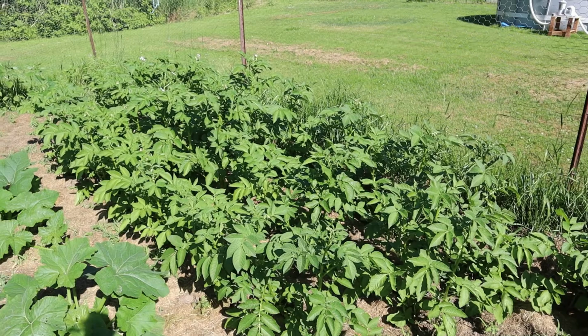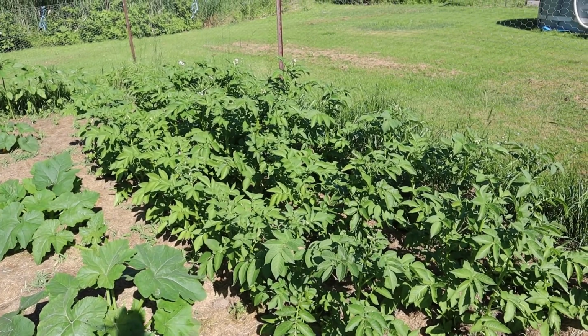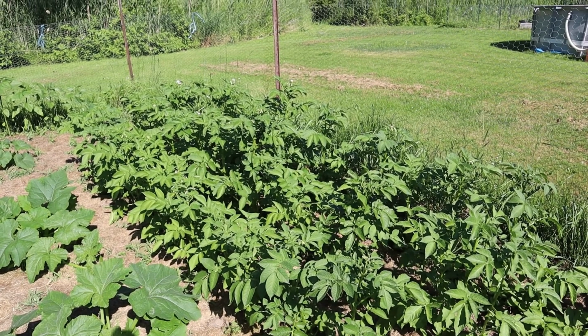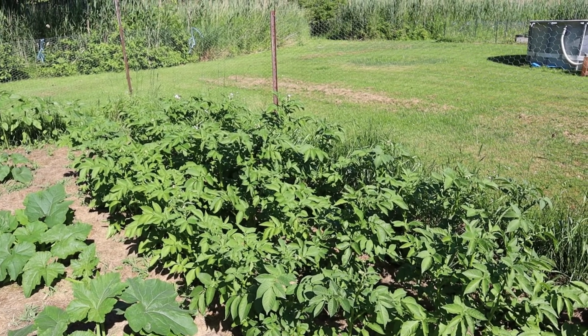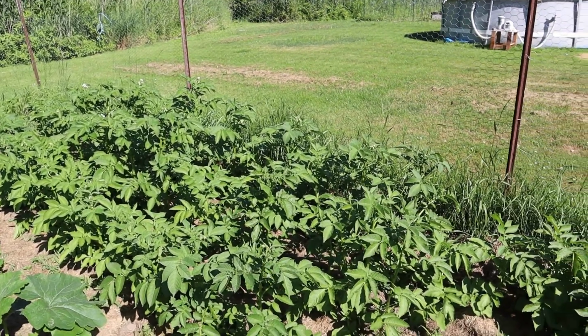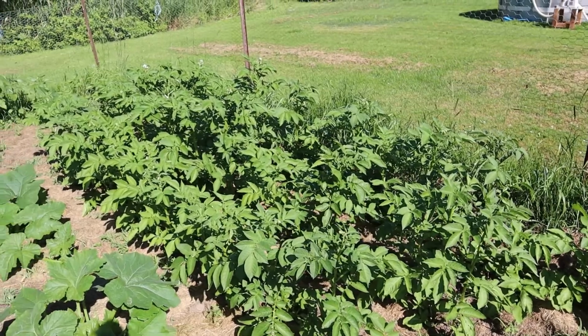Really pleased with these potatoes, which as I mentioned in the last video, were actually the leftover potatoes that I harvested from my seed potatoes the year before that I had purchased, Yukon Gold. These were left in a basket in the cold cellar. I'd forgotten about them. They sprouted. So instead of buying more, I planted them. So this is my free potato crop.